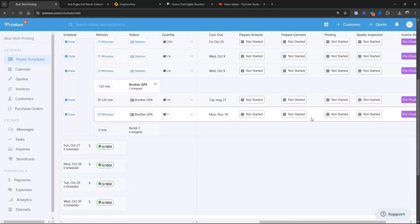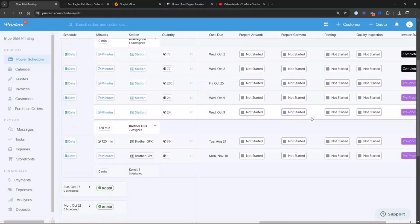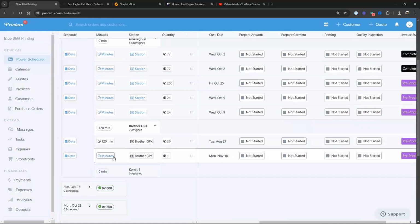I don't have to create specific production tasks for the production department. They can just go in and look at the Power Scheduler, and they can see everything that's going on, where we're at with all the jobs. And the coolest part is I can assign some time to it. So this is just a one-off, so it's probably going to take 10 minutes. And that's why you charge $25.